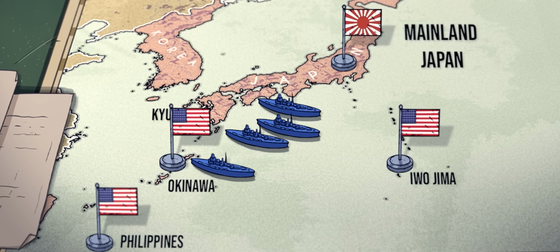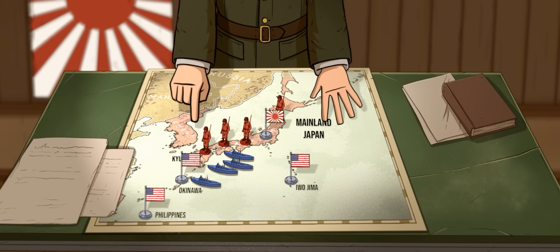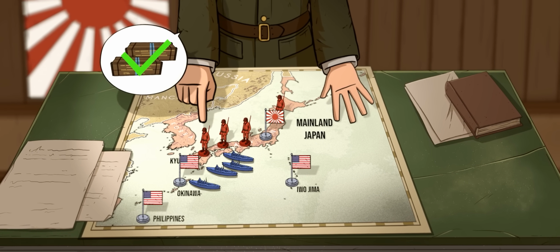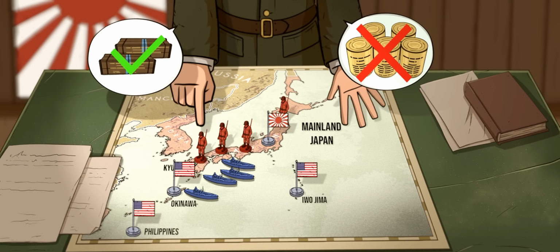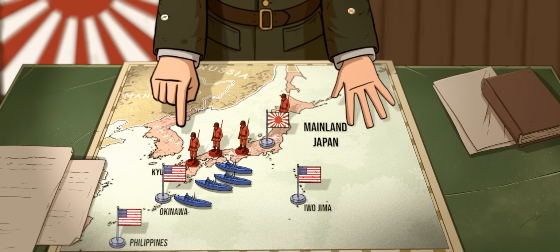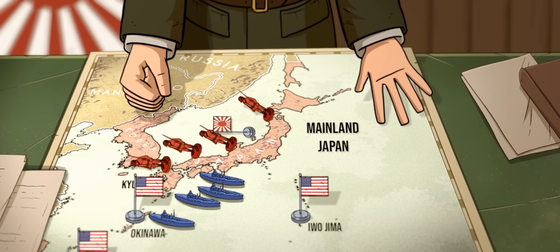As the invasion time approached, the Japanese faced a serious problem. Though they had enough ammunition for the first phase of fighting, food supplies began to dwindle. A fanatical, prolonged defense of the home islands would prove difficult if soldiers were starving.